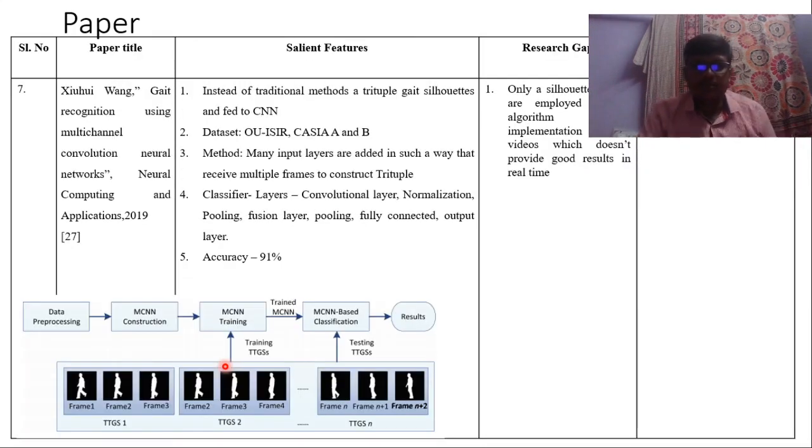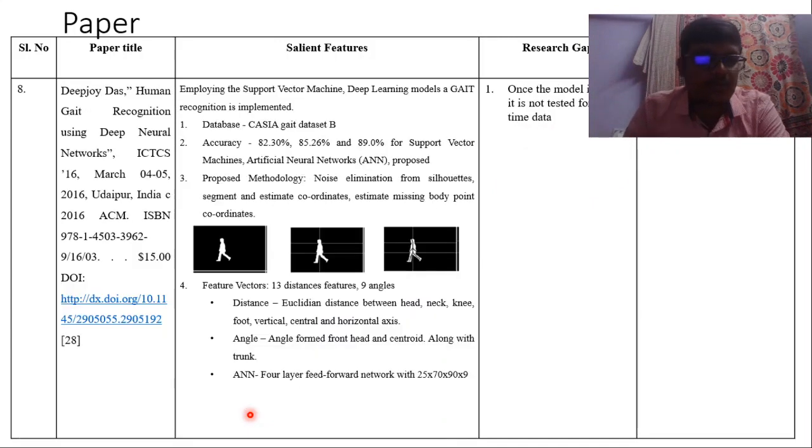The next paper is from 2019. They used CASIA and OU-ISIR, and many input layers were added in order to determine the person. The accuracy is 91. The research gap is that only silhouette images are applied in the algorithm, without any videos. So obtain a video and work on it. CNN is good for images, while RNN can work for video.